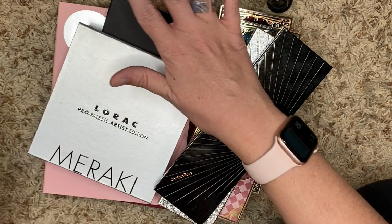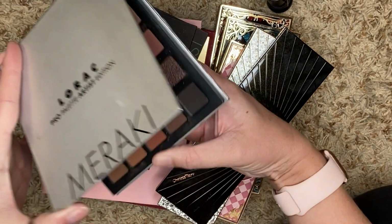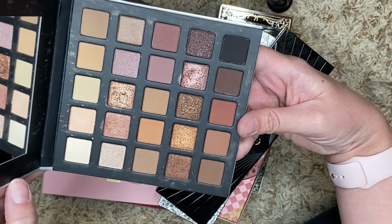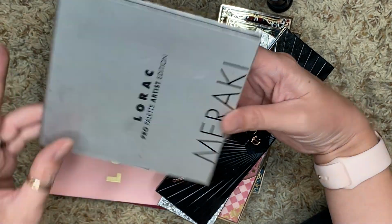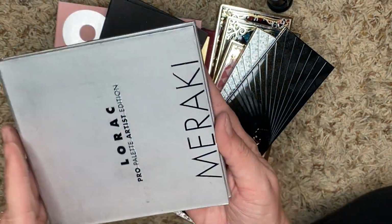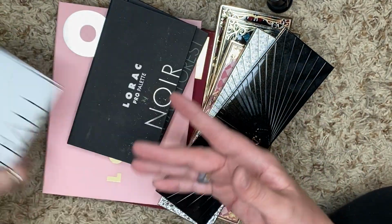Next, let's go over my Lorac palettes. We have the Myricks palette, which is one of my favorite neutral palettes. The only thing that is annoying to me is that they didn't print the names of the shadows on the palette. It's in an insert, which I have taped to the back. But other than that, it is a fantastic palette. So we're going to be keeping this one.